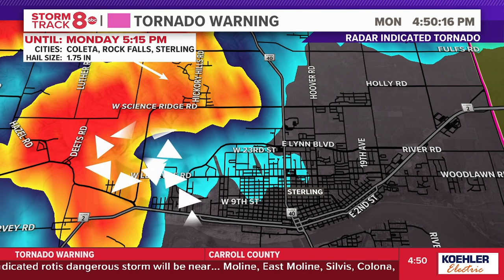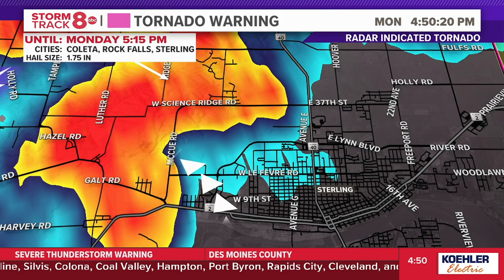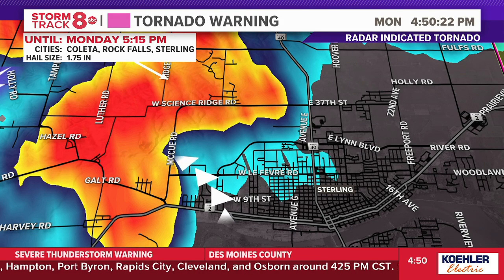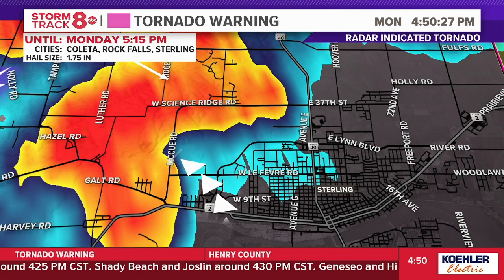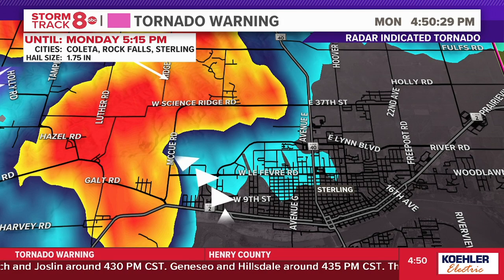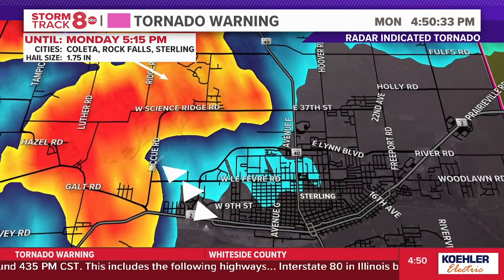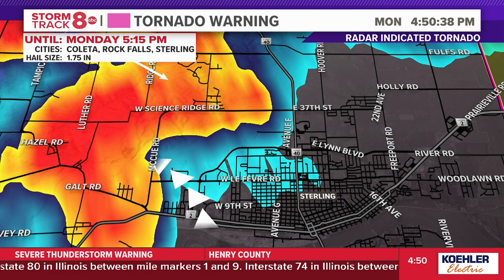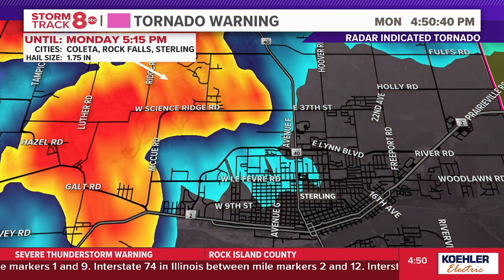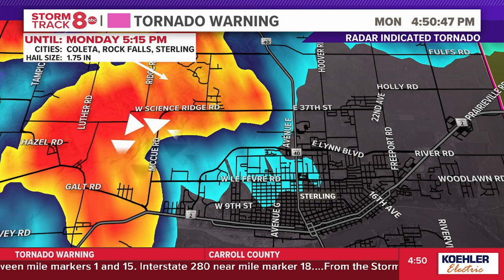Let's see here. If I can move this out of the way just a little bit. Looks like it's just east of McClure Road, just west of the Sterling Rock Falls area. And you can see that's a nice little couplet that we see there. That's free-flowing air going into that part of the storm, and thus some type of rotation taking place right there. It's right along McClure Road.